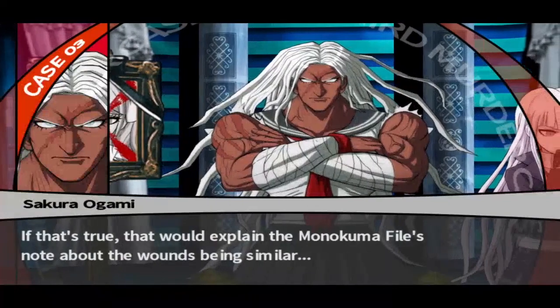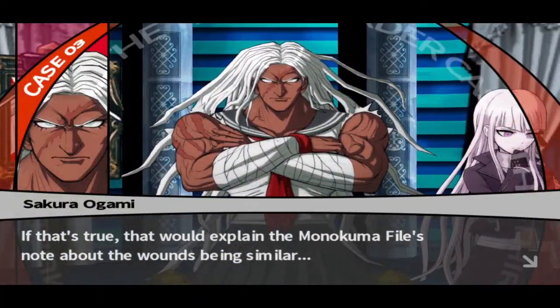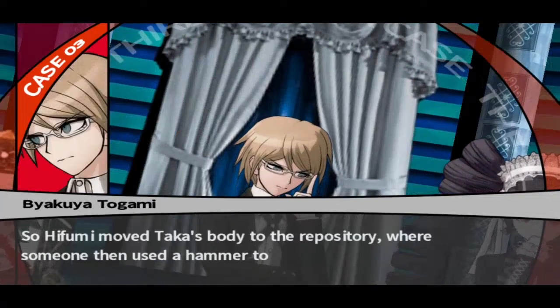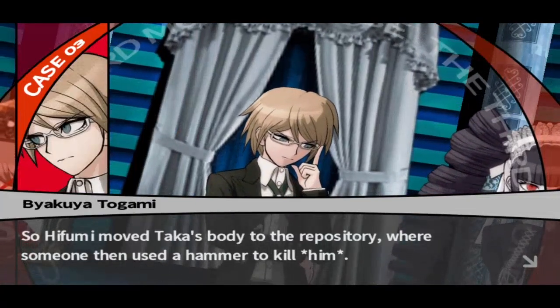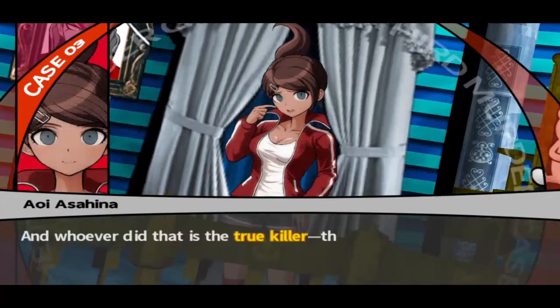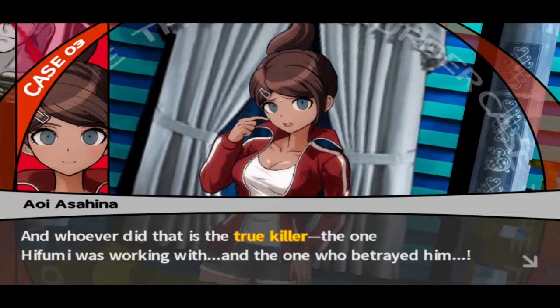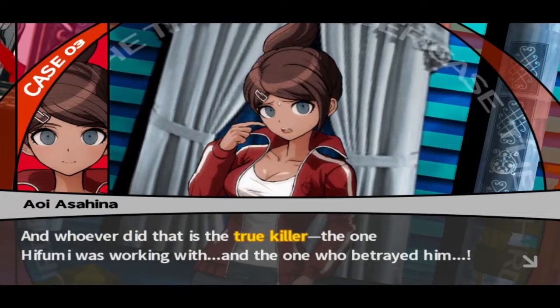That's true. There were different types of hammers. That would explain the big ones, small ones. Monokuma Biles note about the wounds being similar. So Hifumi moved Taka's body to the repository, where someone then used a hammer to kill him. It turns out it's the true killer. The one Hifumi was working with. And the one who betrayed him.